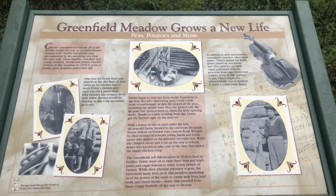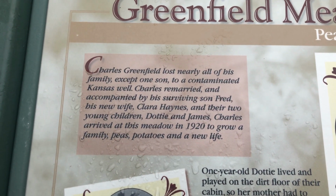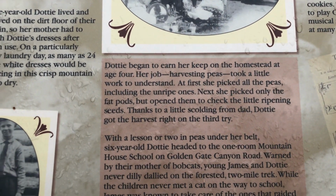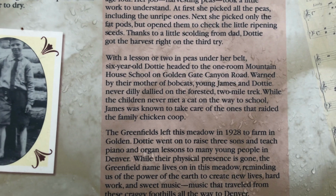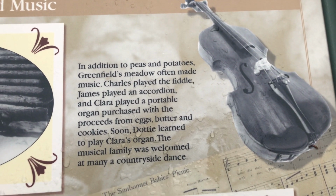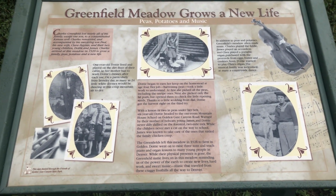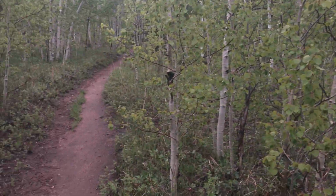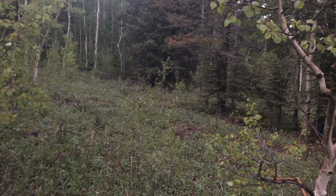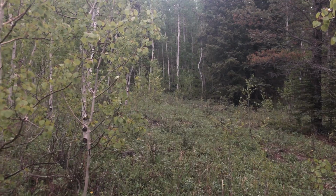I reached a spot here on the trail called Greenfield Meadow. This is a neat little story about the Greenfields. If you want to read this, just pause it, check through it. It's a pretty good little story here. Off to the right of the trail here is technically the Greenfield Meadow. And there's not much meadow left of this area. I'd love to trek through there, see if I can find any stray peas that may still be growing. That would be awesome.